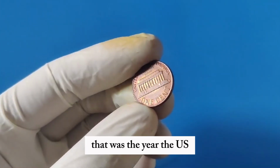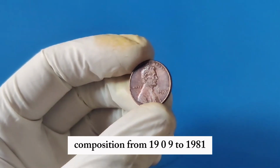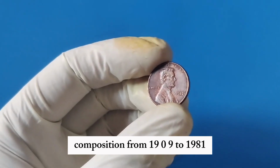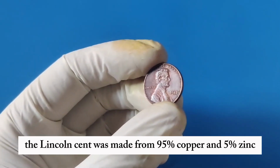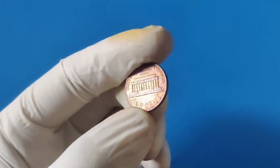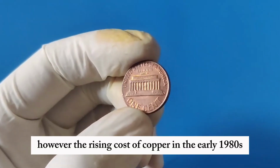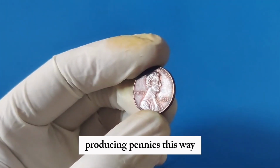Coinage. That was the year the U.S. Mint decided to make a major change to the penny's composition. From 1909 to 1981, the Lincoln cent was made from 95% copper and 5% zinc, making each penny weigh about 3.11 grams. However, the rising cost of copper in the early 1980s meant that it was getting too expensive to continue producing pennies this way.